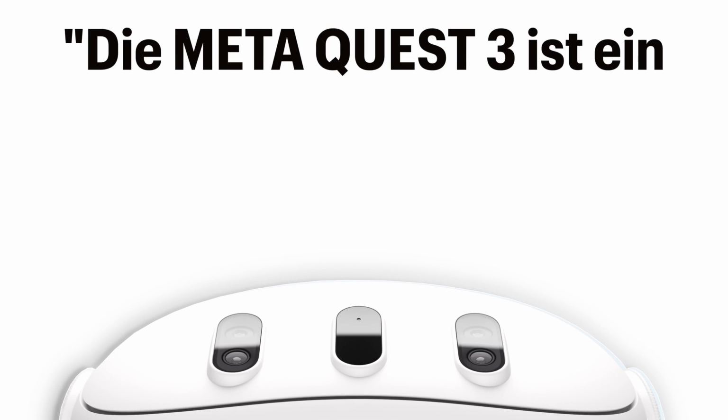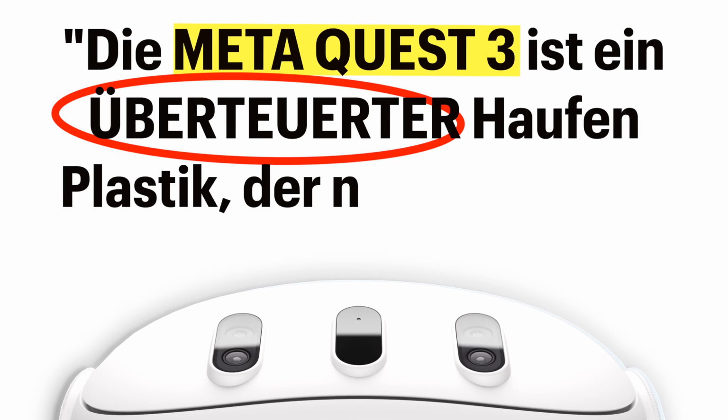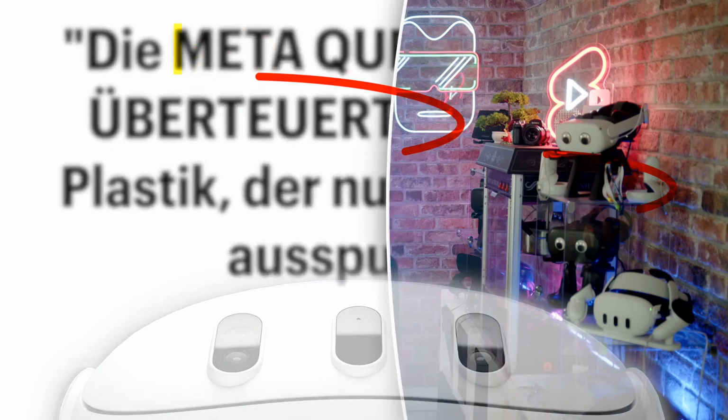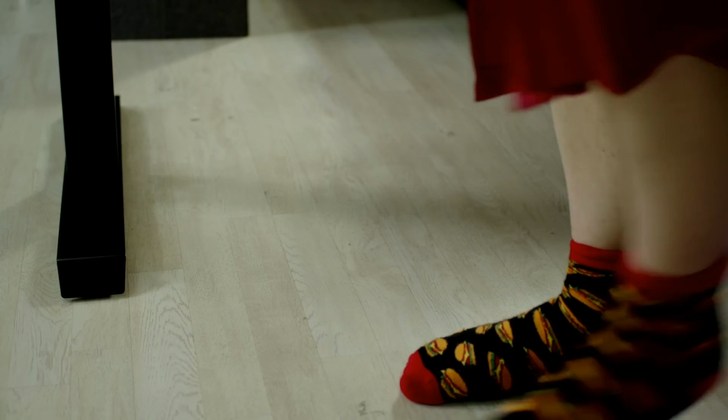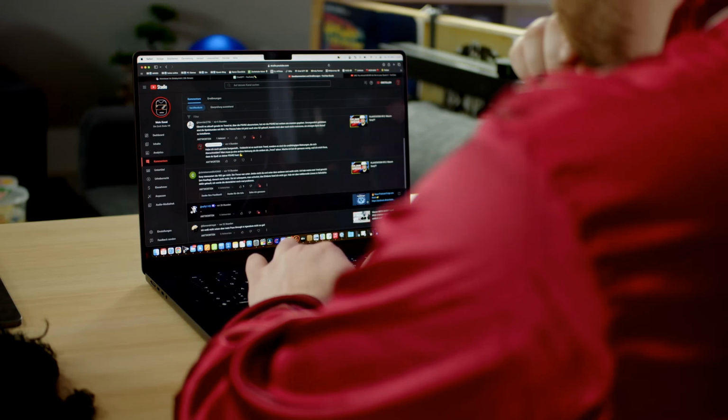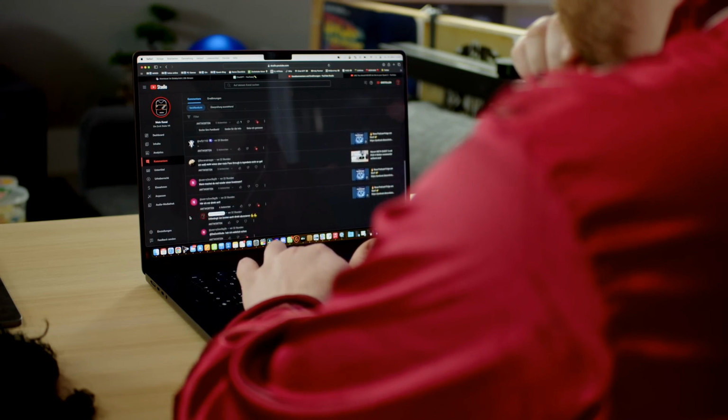The MetaQuest 3 is nothing more than an overpriced pile of plastic that only spits out pixel mush, offering no real value or immersive experience to justify its exorbitant price tag. So I had to read something like this when I was checking the comments on YouTube one morning. That made me start thinking, did you actually make such a big mistake?